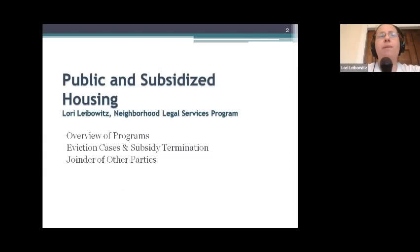So there are a bunch of housing subsidy programs. We're going to talk about what the programs are and their categories and how to recognize them. Then we're going to talk about how they relate to eviction cases and subsidy termination, and then some little technical stuff on joinder. Next slide, please.